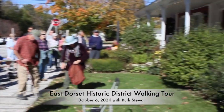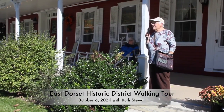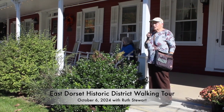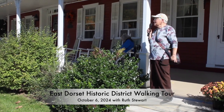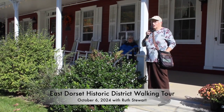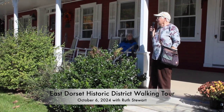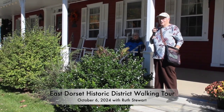I am a volunteer at the Dorset Historical Society, and I have been collecting data on East Dorset for quite a long while. About 5 or 6 years ago, Michelle Bagon, who is standing here in the middle, approached me and said, "You know what, this is such a beautiful village. I think we should work to nominate it as an East Dorset Village Historic District." And so we began, and it was approved on July 18th, 2024.